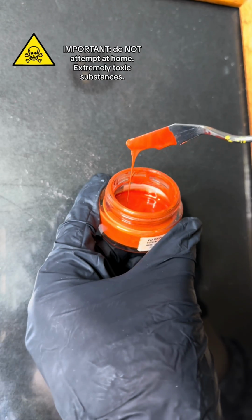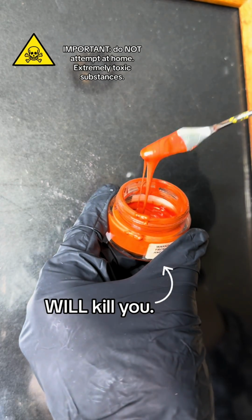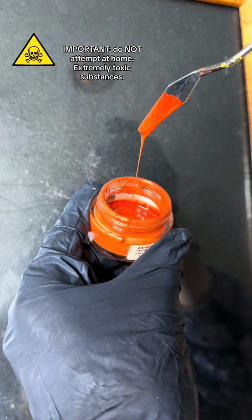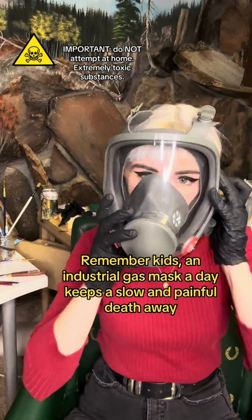I don't know. This paint is made from one of the deadliest minerals on Earth. Despite that, it was used regularly for over 2,000 years. Let's talk about that while I suit up and make some so that you guys can see what it looked like.